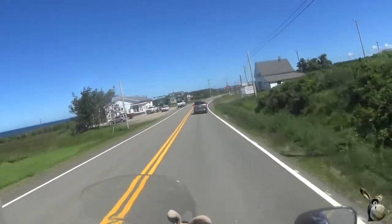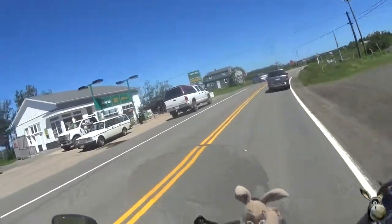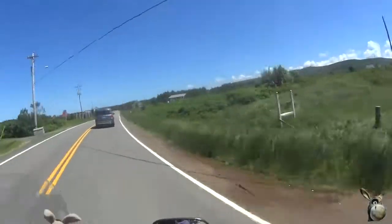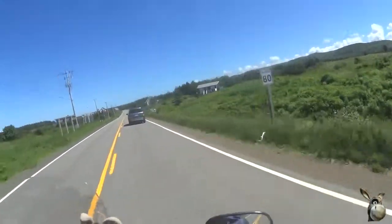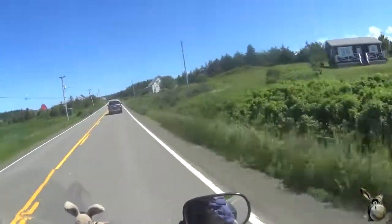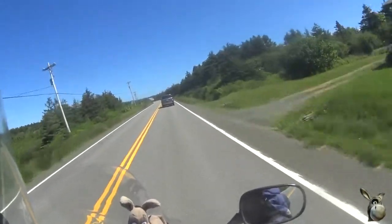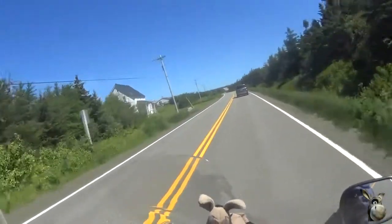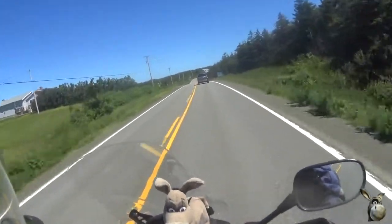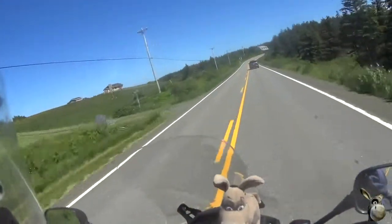But this area here, it's pretty cool. I mean, you got the mountains over here, and it's kind of like the Blue Ridge Mountains. They're not really mountains. They're like hills, like we would have at the foothills of the Blue Ridge Parkway. But the houses here and everything, they're still like coastal houses, which is kind of cool to see.